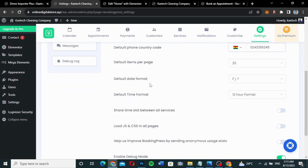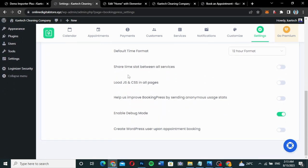And then default date and time also, and then shared time slot between all services. So if you want to activate this one, you can do so, so that time slots between all services can be shared over here. Now for my cleaning service, I don't need those kind of things. So when somebody books, I don't care about it.